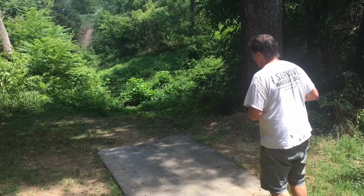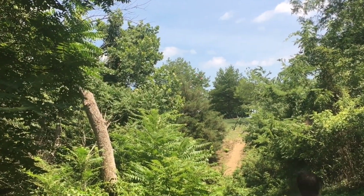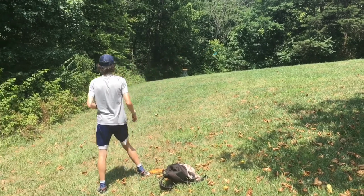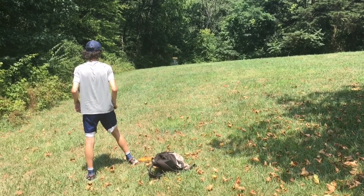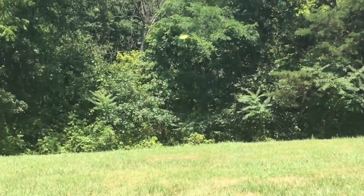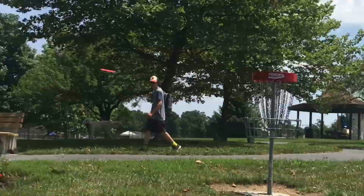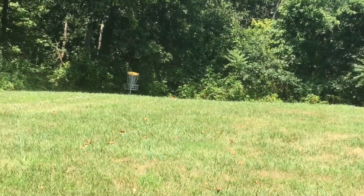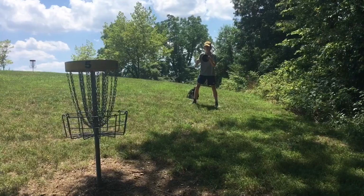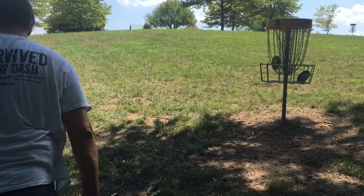Very nice. Matt takes the textbook line straight up the center. And Dad goes a little closer to what I was doing, but places it very nicely and gets out. I lay that up. Matt puts it in the bushes slightly. And Dad ends up a little short here. Matt makes it from the bushes. Nice shot. I get my 3. So we're all in for par.